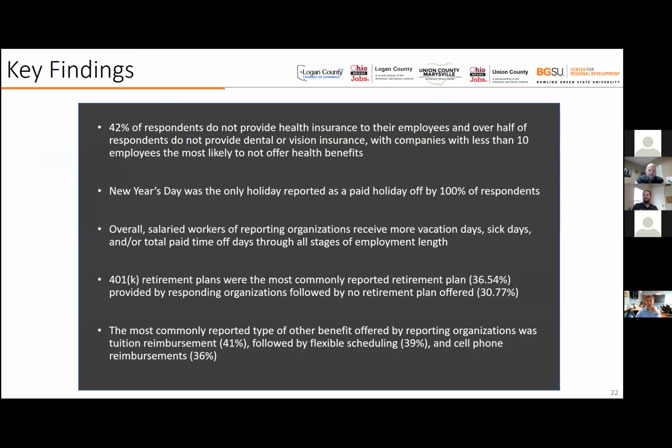And when you broke that down by company size, companies with less than 10 employees were the most likely to not offer health benefits. We also saw that New Year's Day was the only holiday that was reported as a paid holiday off by 100% of the respondents.